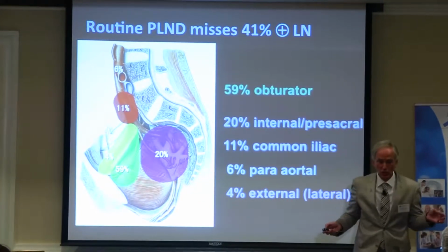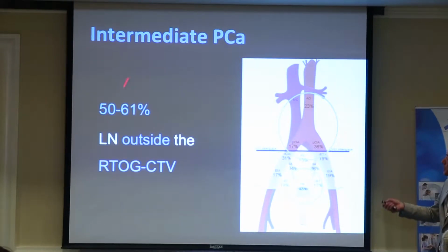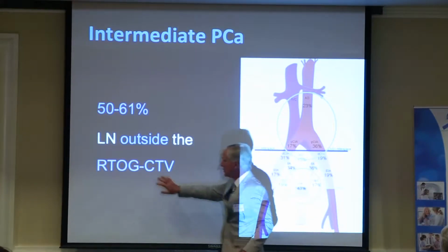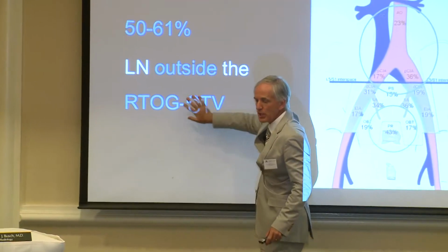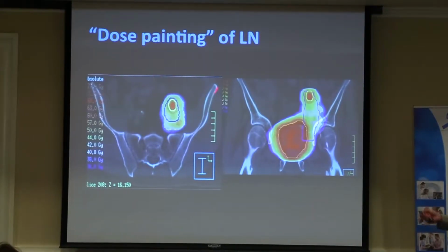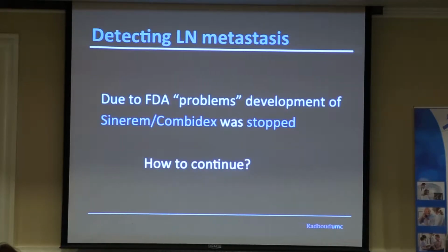The other thing is that radiation oncologists try to blast away the tumor with radiation. However, in patients with prostate cancer, in 50 to 61%, lymph nodes are outside of there. That's what they call the RTOG clinical target volume, the radiation area. So they also miss the lymph nodes. That's why they are the damn lymph nodes. If you would know, however, where the lymph nodes are, you could do dose painting and selective radiation. However, it was stopped. How to continue?